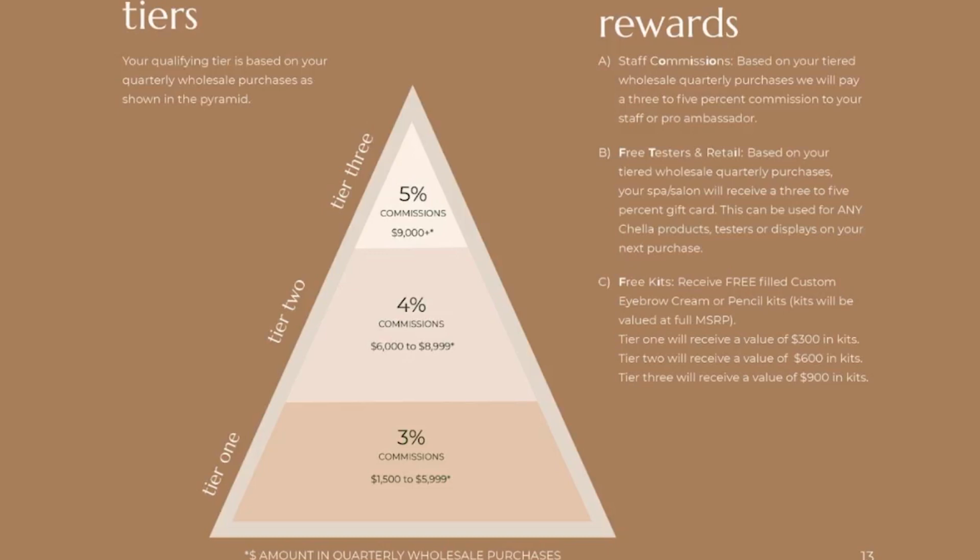If you do that, there are 3 significant rewards that you're going to get. Staff commissions. We will pay your Chella Pro ambassador directly a commission on all your purchases. We will give you a gift card of 3% of whatever you bought from us so that you can buy back whatever you want for free with that gift card. And we give you $300 worth of kits that cost you nothing that you can sell.